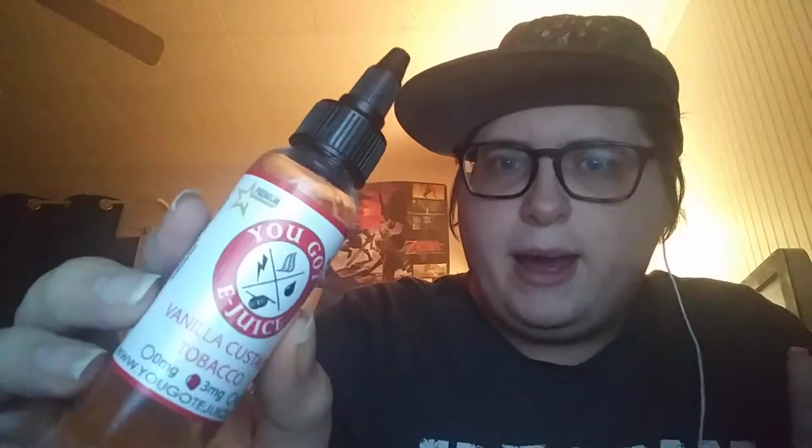Overall, vanilla custard tobacco for me is an absolute win. I think this is one of the best flavors they've made. I rate it 9 out of 10. Just because I've never tried other tobacco custards. Maybe there's a better one. If there is, please recommend it in the comments below and I'll be certain to try it. But yeah, very, very satisfied with this one. You Got Ejuice knocked this one out of the park. I really, really do love it.